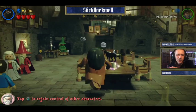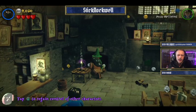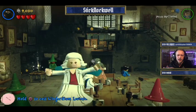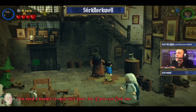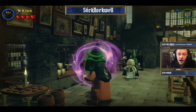Okay. So for some reason, this character has purple around them. I wonder why. Okay, I want to collect all of these little Lego bits here. And I can jump. Okay, see that? It says hold circle to cast Wingardium Leviosa. So let's do that on this green person right here.